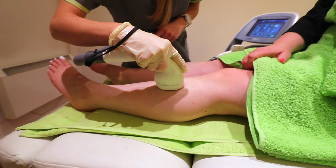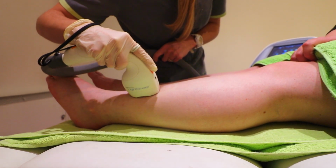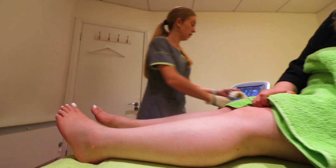So we're about halfway through my full body laser hair removal treatment. Just have about 10 more minutes to go and I'll be dressed and out of here. You can see how quick we can get down the leg. We won't do any more now because Tina won't be due to do this area now for another 4 weeks.